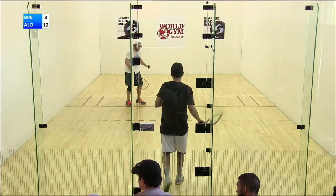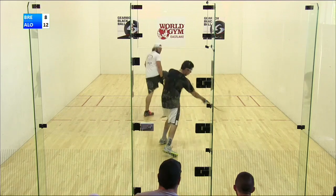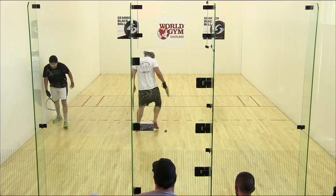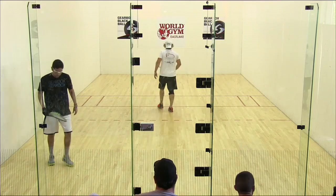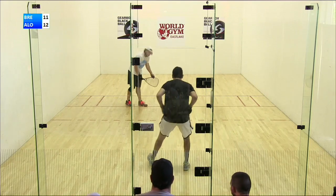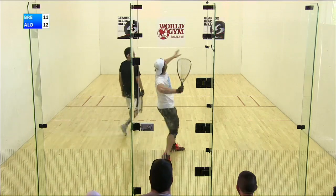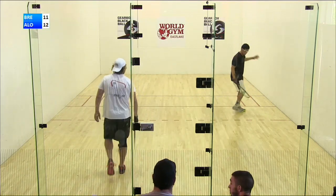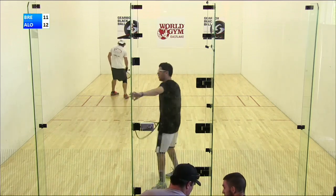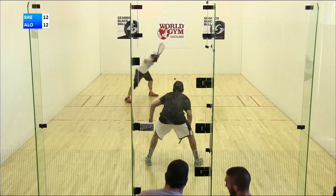Side out. Another point for Bredenbeck there, moving it along. 11-12, one from tying it up. Yeah, Jake's right back in this match. And there he is with his drive serve. Point. Oh, my God. Kind of an off-balance overhand shot. Rollout. Tying it up, 12-12.